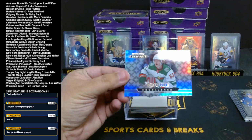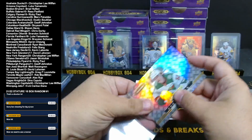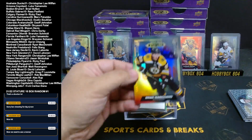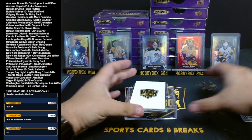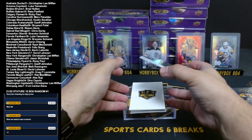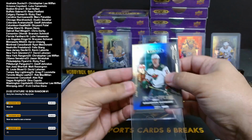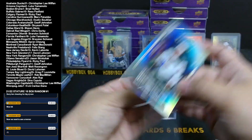Minnesota, Adam Beckman, rookie excellence. Man, I'm loving this stuff. The rat for Boston. A Mercer, a Holtz, Jack Hughes, Marty Brodeur. Marty Brodeur has autographs, so that'll be nice. Jason Robertson, base for the Dallas Stars. And a Brendan Duhame, 81 out of 399 rookie for the Minnesota Wild.